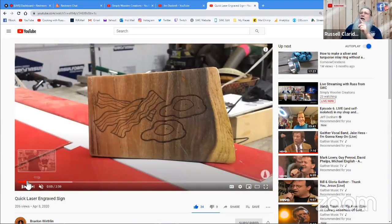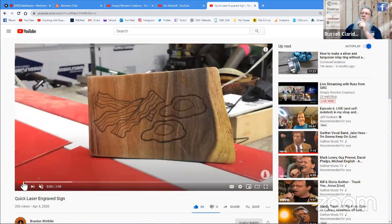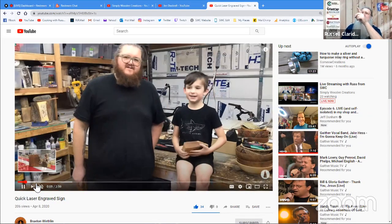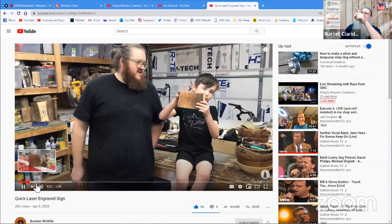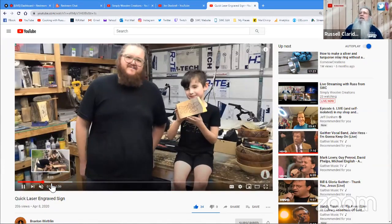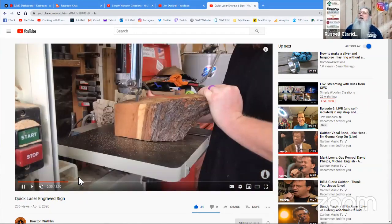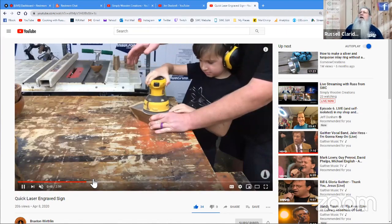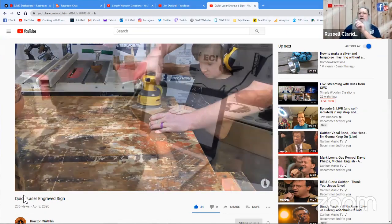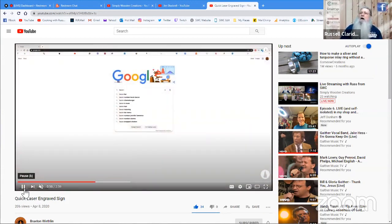Actually, I caught him doing this. Look, he's talking, but his dad's mouthing what he's saying. You watch. He was mouthing what he was saying. See? But yeah, they made this laser engraved sign. The kid goes out there and gets a piece of wood, and they come back and he sets it up and everything. It's a real cute video, really great video. So I actually featured that in my newsletter to tell people to go over there and watch.